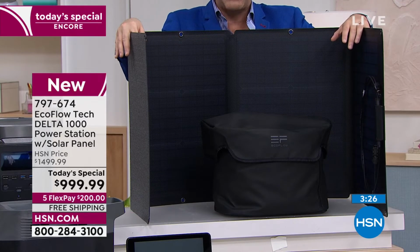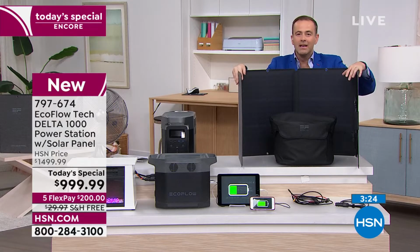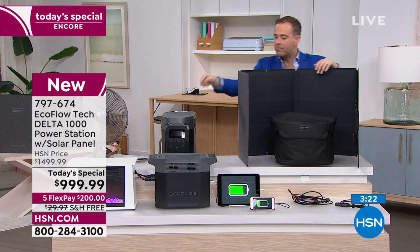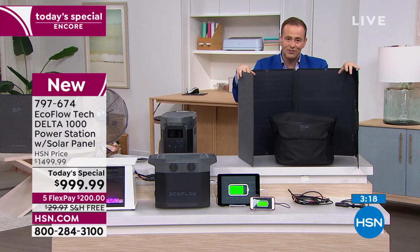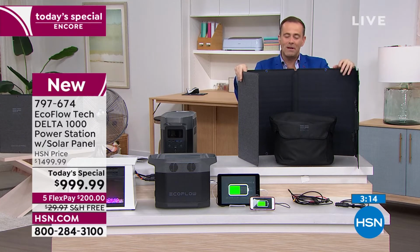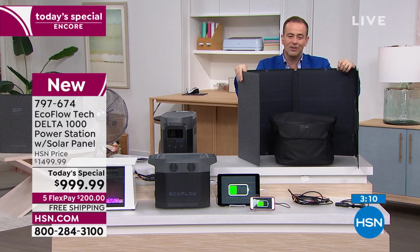If you were without power for a sustained period of time, let's say it was days, this would continually be charged because you can power it with the sun. That is such an important statement to be able to make, and again, more peace of mind. All right, we're busy. Last call across the board. It's on FlexPay of $200 and free shipping and handling.